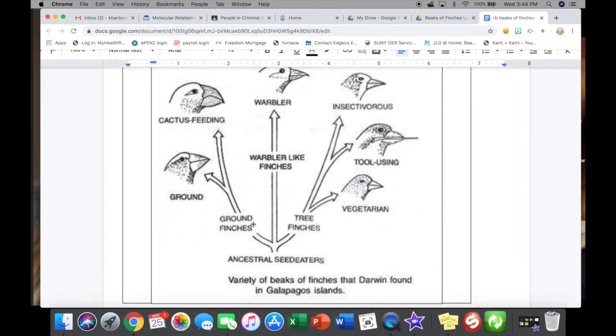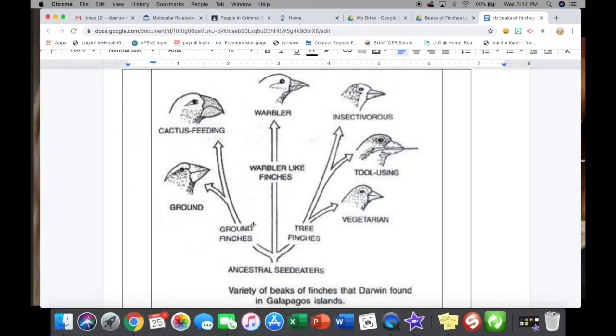If you go down to the next page, there's another picture here. This picture is what we call a cladogram or an evolutionary tree. You can see at the bottom, the ancestral seed eaters are probably at this point extinct, but they have evolved into these different organisms as time has gone on. Remember when you're reading the evolutionary tree, this bottom part where it's the smallest is the furthest back in time, and if you were to draw a line straight up the side, it would be going toward present time.